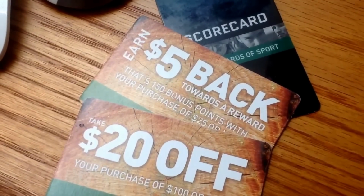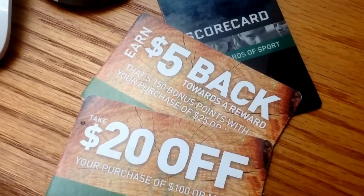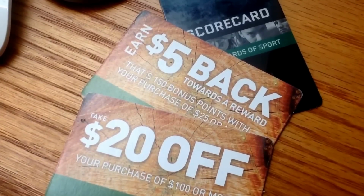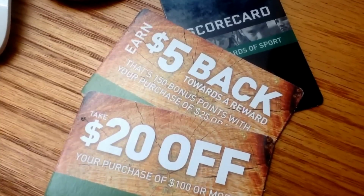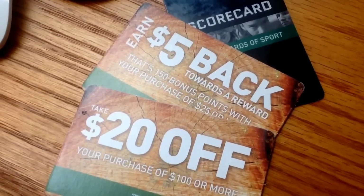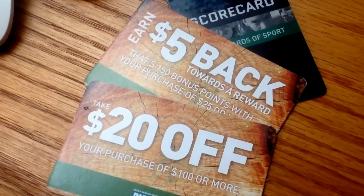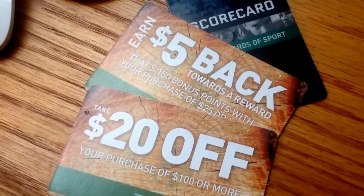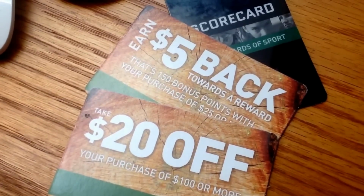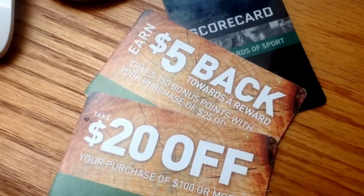And whether you like Dick's Sporting Goods or not, they've got a nice system where when you buy stuff there, they give you these little discounts, like $20 off a purchase of $100. That's 20% off. It's worthwhile. Let's see what we can do with this.